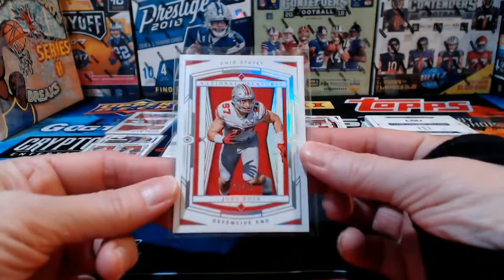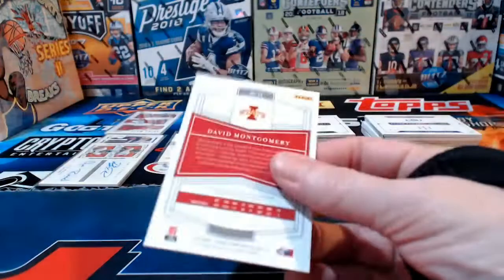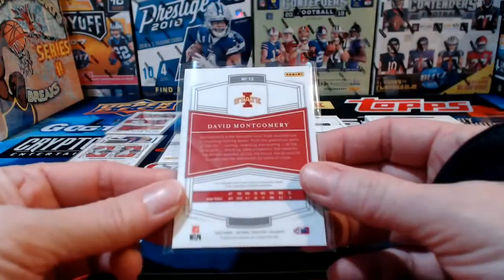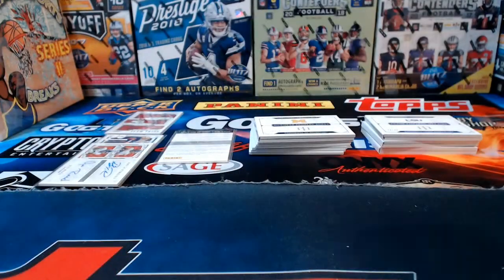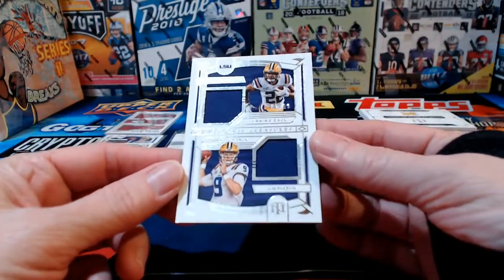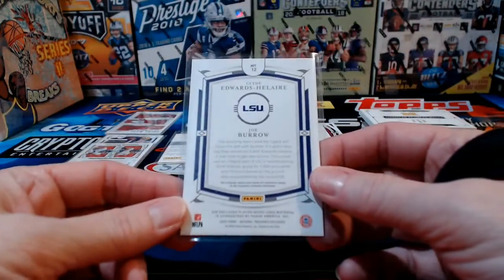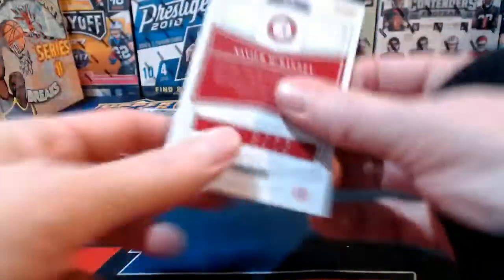Joey Bosa, numbered to 49. And that goes to the Chargers. Then I have David Montgomery. That is numbered to 75. I believe he's the Chicago Bears. More multi-team cards. Whew, got a lot of them. And this one is numbered to 99. Clyde Edwards-Helaire. That is, of course, Kansas City. And Joe Burrow for the Bengals.